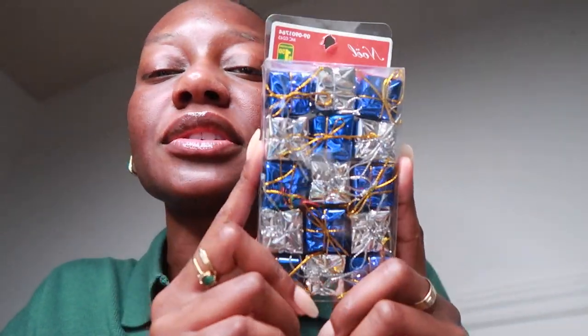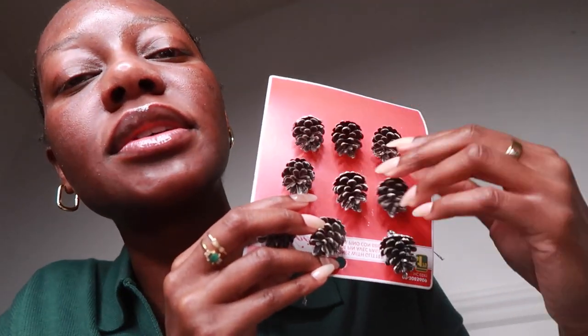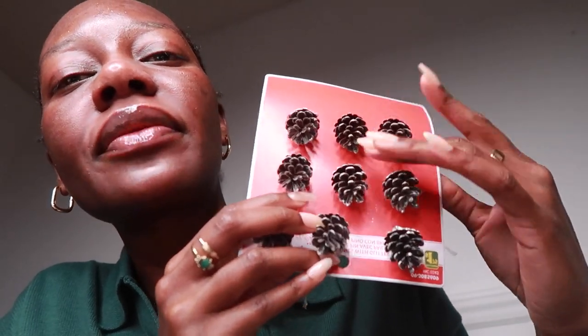These are my favorite, they're like little gift boxes. So cute. We're gonna hang these on the tree as well. And these were $1.50. Okay, a little bit cheaper. And it's probably because they're so tiny, but that's okay. Very, very cute. Pine cones. I love pine cones. I'm gonna use these as well for our tree.